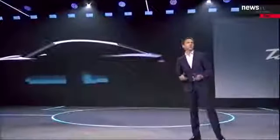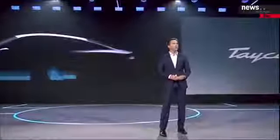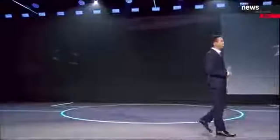Ladies and gentlemen, creating a new icon. This and nothing less was our vision when we started with the initial sketches for the Taycan, the first fully electric sports car for Porsche. A challenging and at the same time a very exciting task. There was no role model, but one thing was very clear. We were not starting from zero.